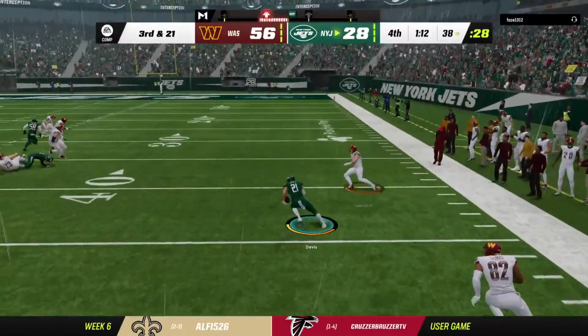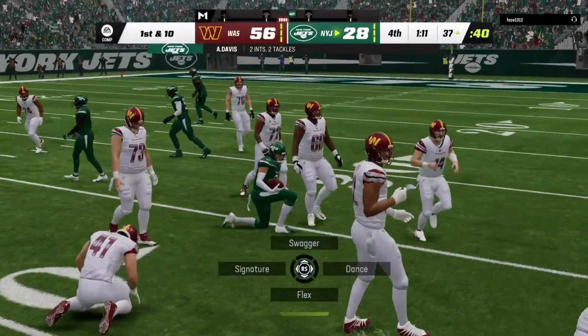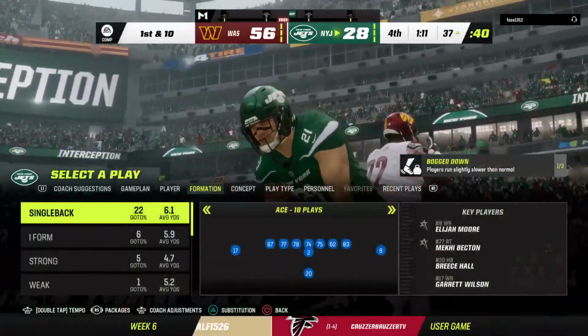Trying to get it to Thomas, and it's intercepted. Picked off by Ashton Davis. And the Jets are going to take possession of the football.